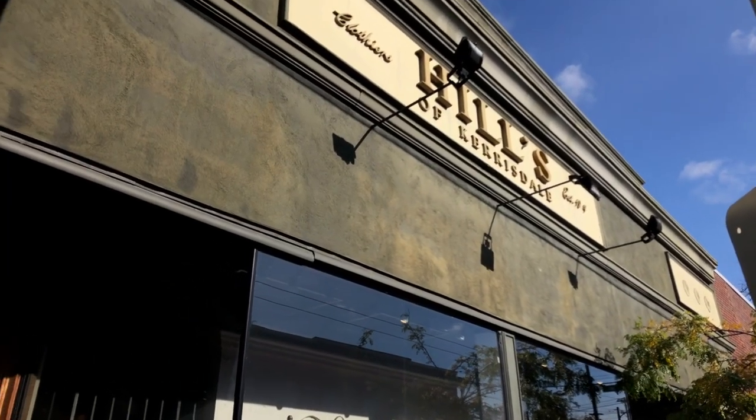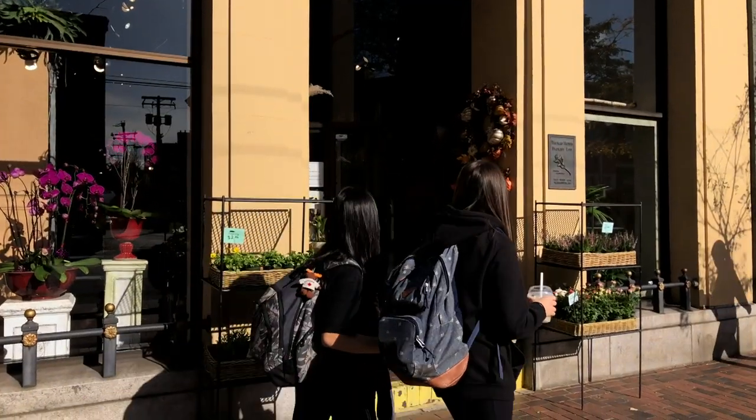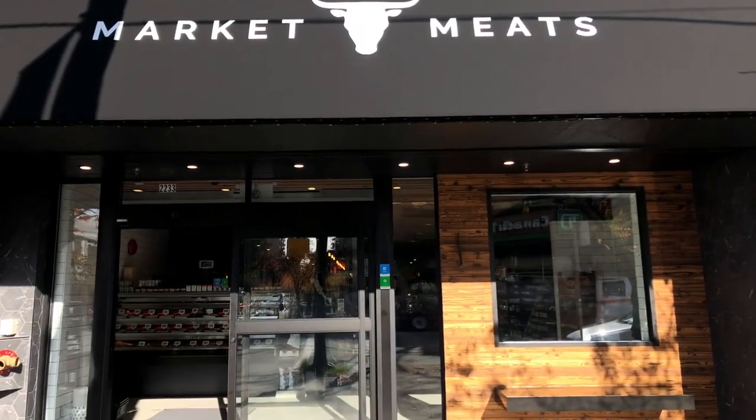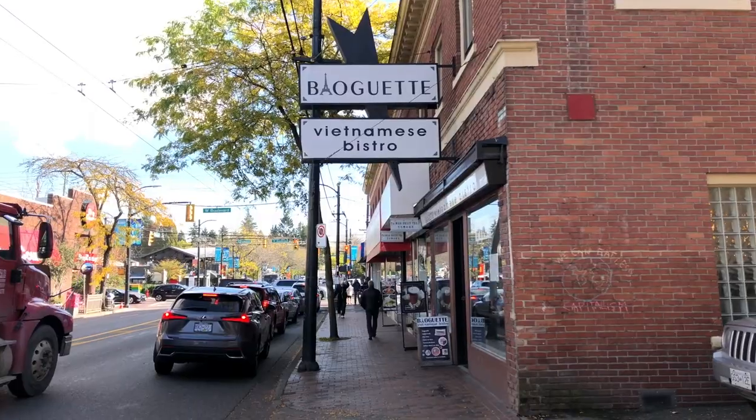Our number four neighborhood is Kerrisdale. Kerrisdale is bordered by Blenheim and Cypress Streets east and west, and 37th and 49th Avenues north and south. Ask anyone and they'll tell you that the heart of Kerrisdale is the shopping district, simply known as The Village, which is right here at 41st Avenue.